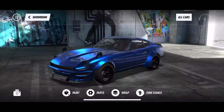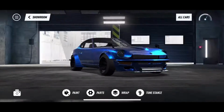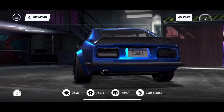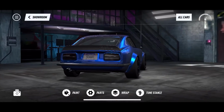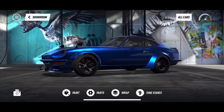The Devil Z. If you watch Wangan Midnight, you'll know this car. Very ironic, very iconic car. So I tried to make it look as close as possible. I've got the number plate from it as well. Let me know what you think.